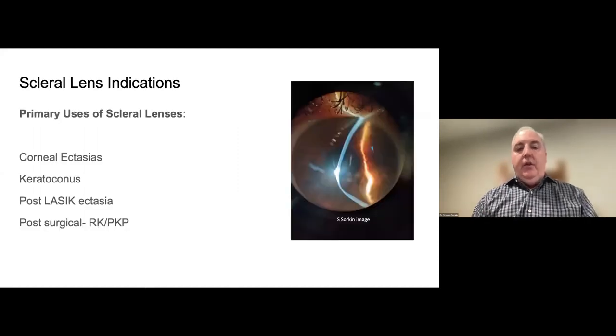Okay, so our primary uses for scleral lenses, as we all know, and in my practice, I'm sure yours too, Suzanne, is really keratoconus and corneal ectasia. So I see probably 10 to 12 keratoconus patients every day. I see them from early diagnosis to following them through the transplants and beyond. So we do see a lot of patients with corneal ectasia and keratoconus, post-LASIK ectasia, and obviously a lot of post-surgical cases as well.